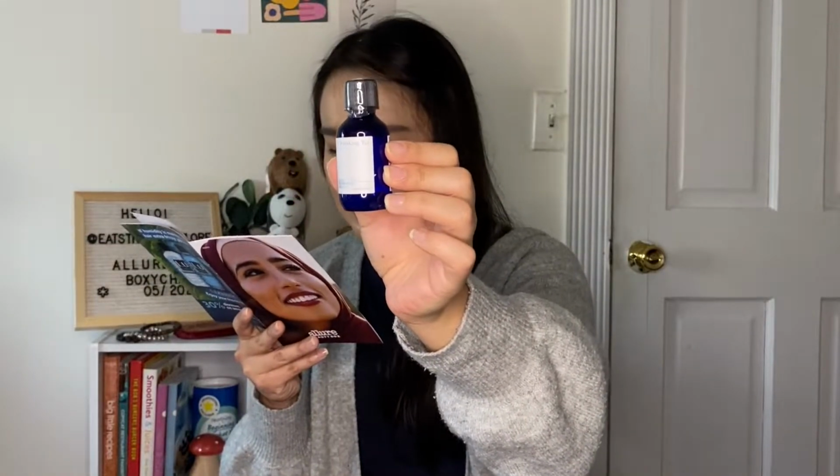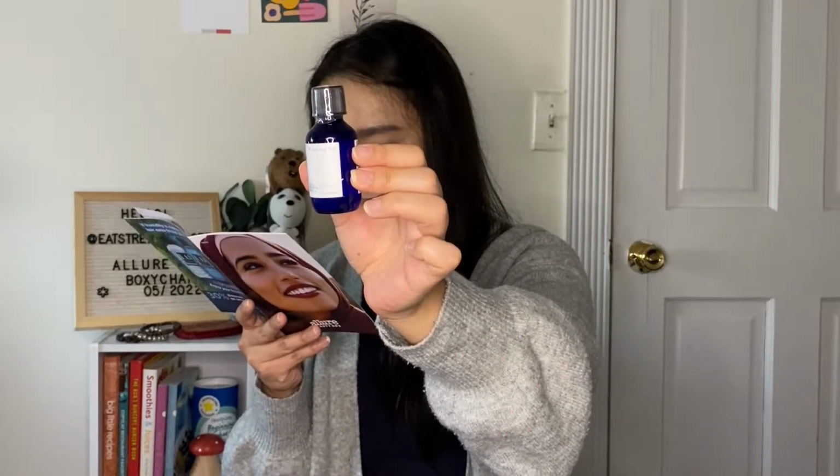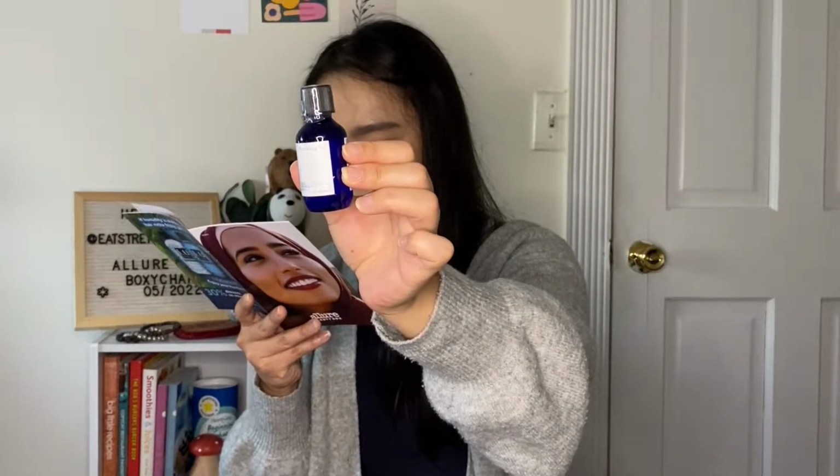It's a waterless essence, delicate but potent. Formula goes on super thin, perfect for layering. Makes your skin soft and hydrated with a subtle natural glow. Sprinkle a few drops into your fingertips and smooth it over your skin before putting on anything else. So I'm very excited to try this out.